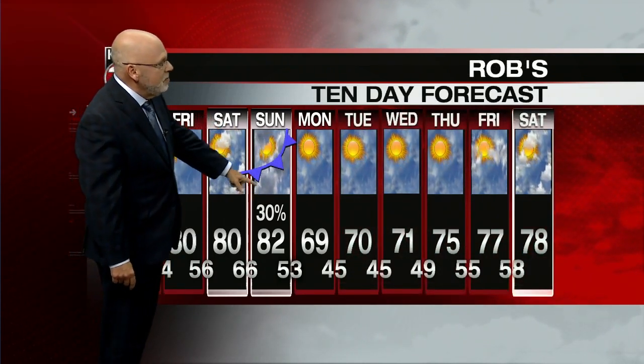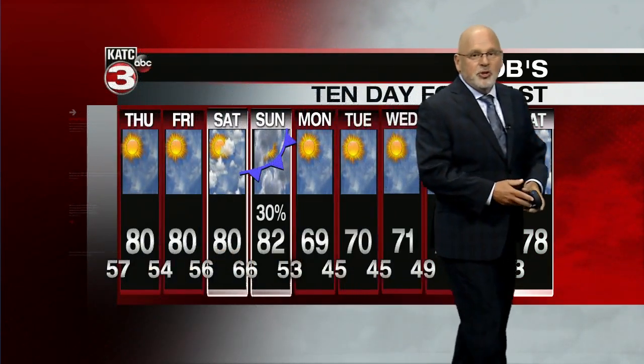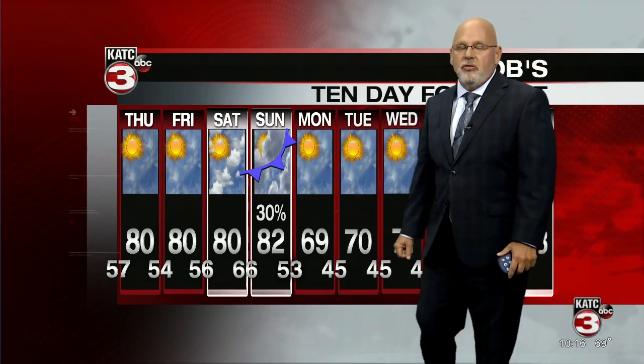Lower 80s, a little bit more humid early Sunday, but then cooling off. And as we go into next week, temperatures in the 70s, maybe even 60s for a day or two, and overnight lows getting down into the open-up-the-window-and-throw-on-a-blanket mode, in the mid 40s, guys.